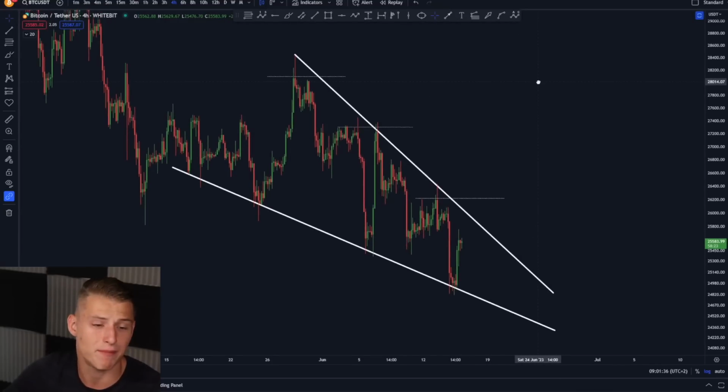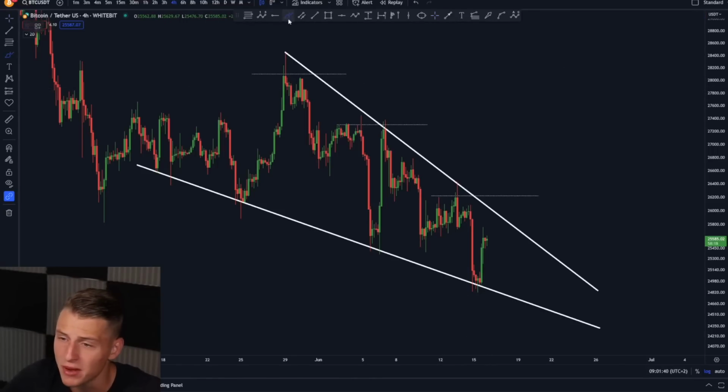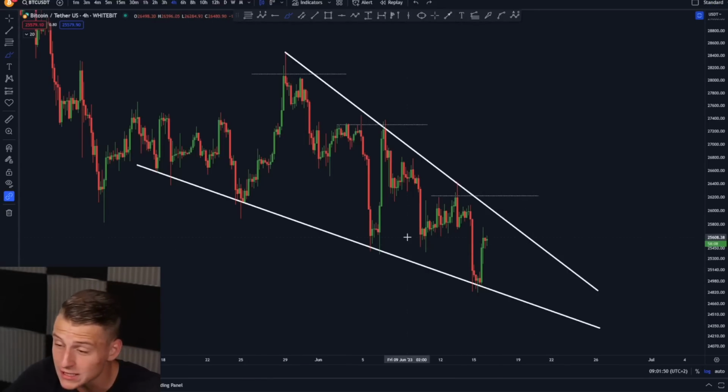Furthermore, we can see that Bitcoin is right now creating a perfect falling wedge pattern here on the 4 hourly time frame. Bitcoin is clearly trading lower highs and lower lows. I've been saying this for quite a while already, and the question really remains, when are we going to be breaking the trend? When are we going to reverse the trend? And when is this pattern going to be breaking out?